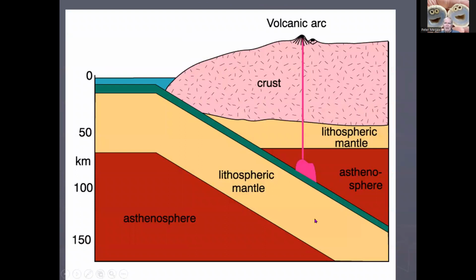Very simply, you have oceanic lithospheric mantle being subducted underneath the crust. You have partial melting down here in the asthenosphere with fluids coming off of the mantle of the descending slab. That sends magmas up into the shallow part of the crust, and it gives you the volcanic arcs that we see in the Cascades, basically throughout the Andes.